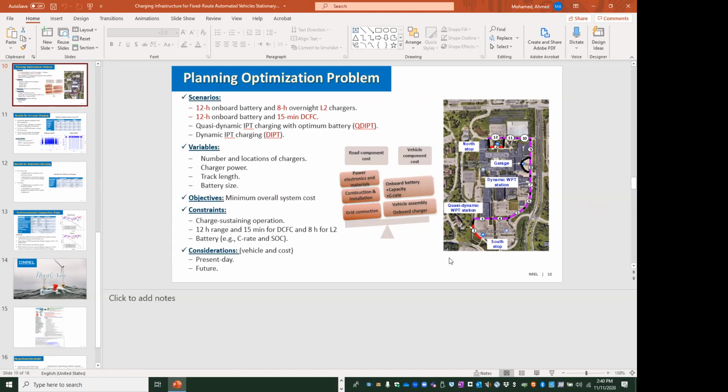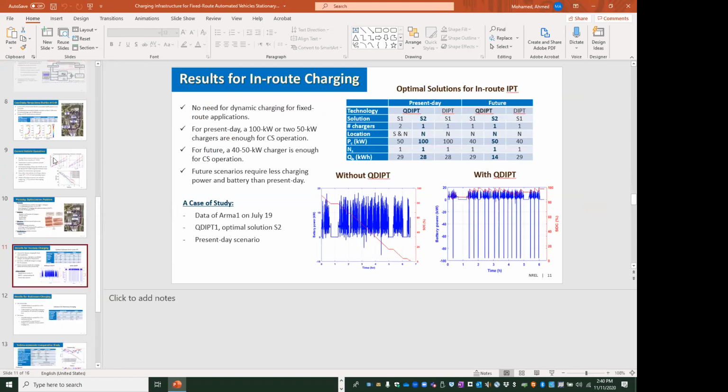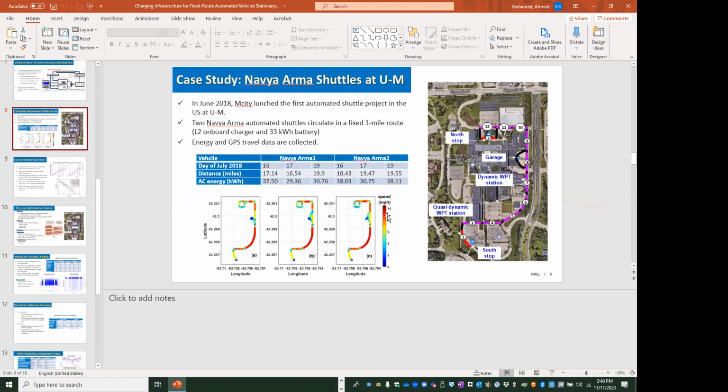So I was curious for this exercise how long that section of road was, and what sort of speed of the vehicle was assumed, which would give us sort of the transfer rate. Yeah, I think I can easily answer the second question about the vehicle speed. As you can see, it shows a maximum of 10 miles per hour.